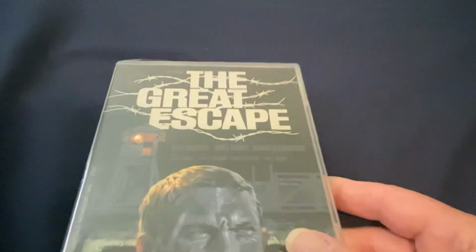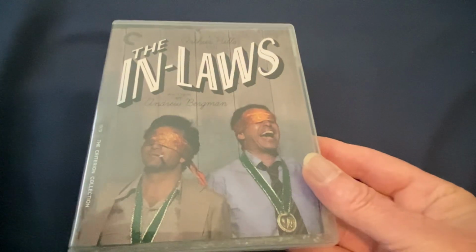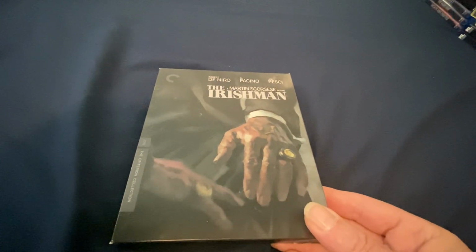One of my favorite war movies of all time, The Great Escape. The In-Laws, one of the best comedies of the 70s. Absolutely love this film. The Irishman from Martin Scorsese.